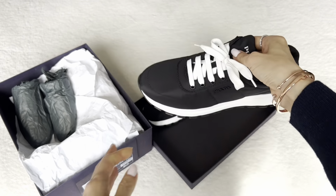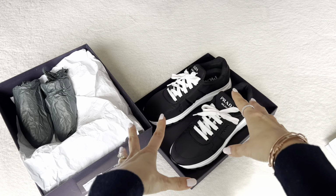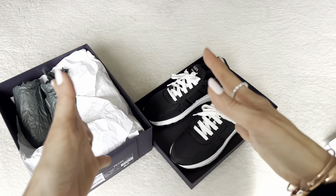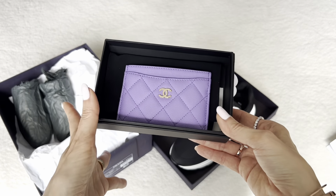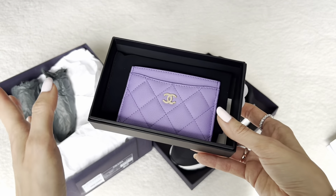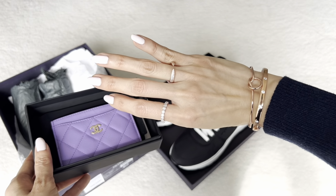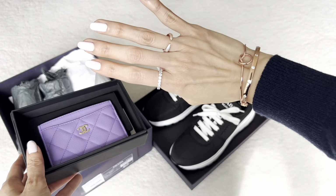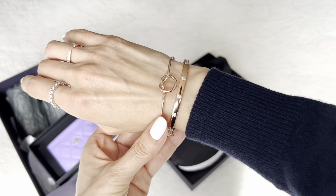So that is it. I don't do massive hauls. You guys know that. I literally just bought one thing. The Chanel card holder I've had for probably like 6 months, and I didn't have a chance to show you. And then the Italo jewelry was just such a lovely gift from the brand. And actually, I'm loving the way this is all looking stacked. I think I'm just going to go out like this.